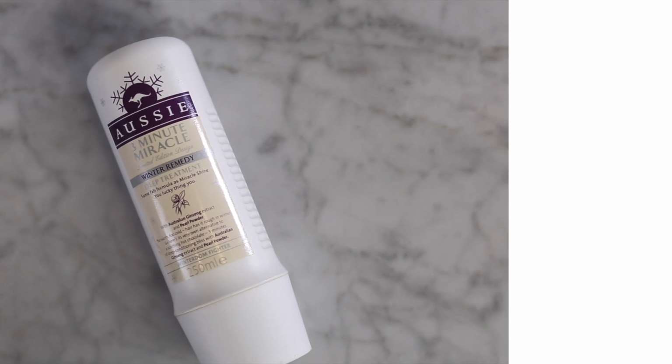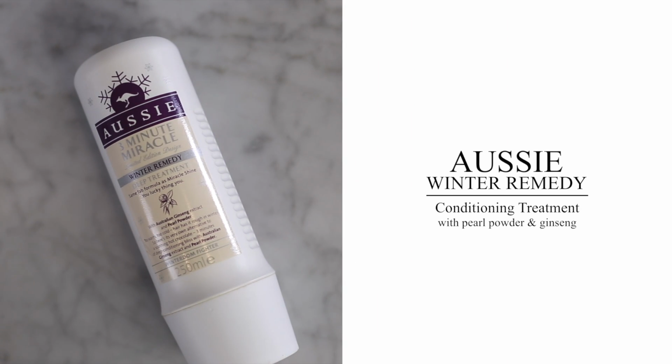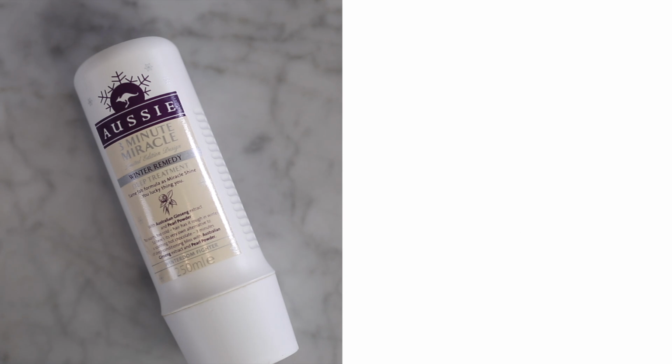I'll start with beauty, and the thing I have right in front of me here is the AUSSIE 3-Minute Miracle Winter Remedy. I've used the AUSSIE 3-Minute Miracle many times before. It's a deep hydrating conditioner for your hair. This is the Winter Remedy Deep Treatment. It says same fab formula as Miracle Shine, but with Australian ginseng extract and pearl powder. I don't know if that means this is a different formula or just a different packaging.